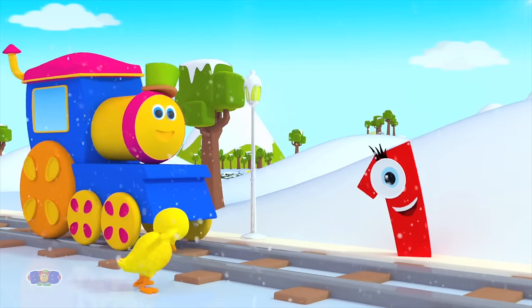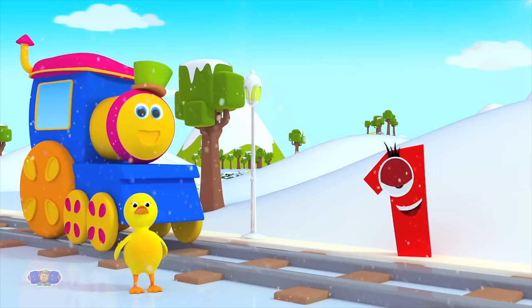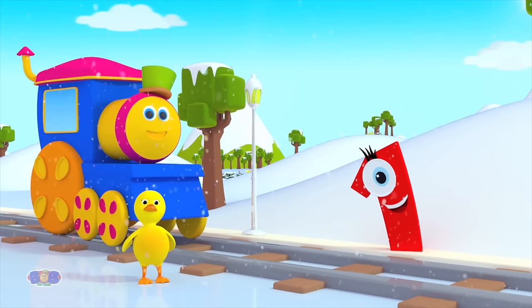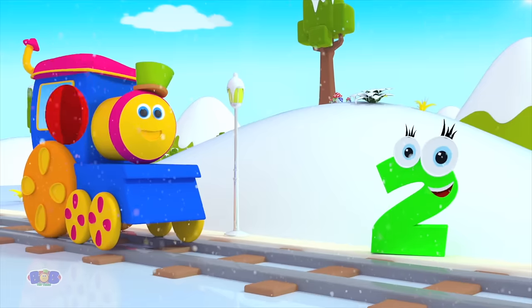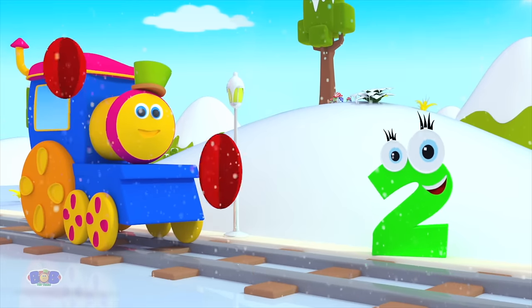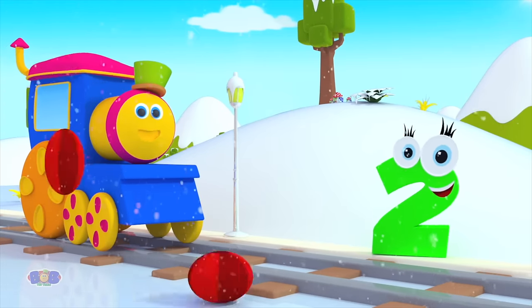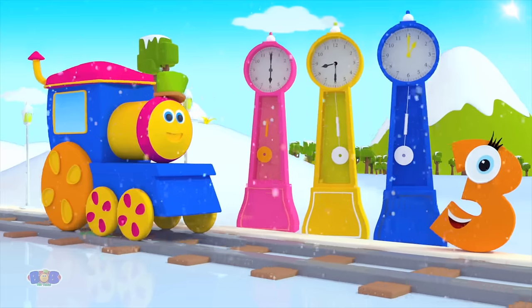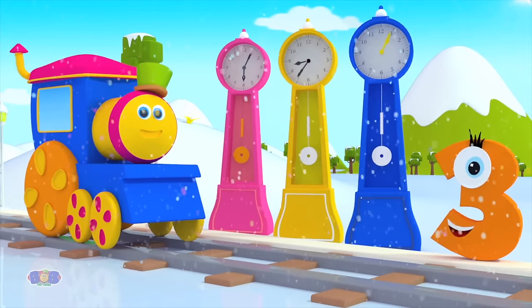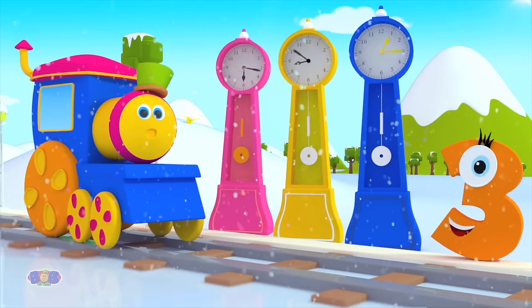1. One little duck. Quack, quack, quack. 2. Two red balls. Bounce, bounce, bounce. 3. Three old clocks. Tick tock tick, three old clocks.